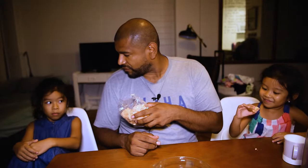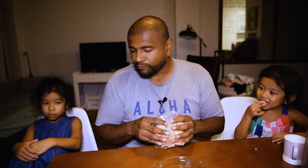Mm. Flavor is good, nice and subtle. It's also sweet, but not overly sweet. But I don't like the texture. So they like it. ¿Te gustó? Pero no quieres otra? She liked it, but she doesn't want another one. So I don't know. I'm not convinced she liked it.